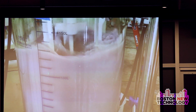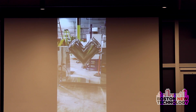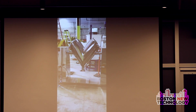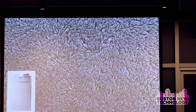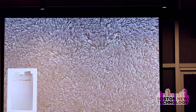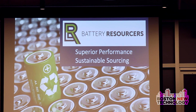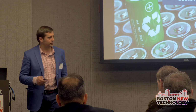We have a pilot scale reactor that we run. And then after making the precursor, we mix the material, and we sinter it. This is just a V mixer used in many industries today. And then this is the SEM of our recovered material, which goes into a battery like this pouch cell down in the lower left. So Battery Resourcers, we are superior performance and sustainable sourcing.